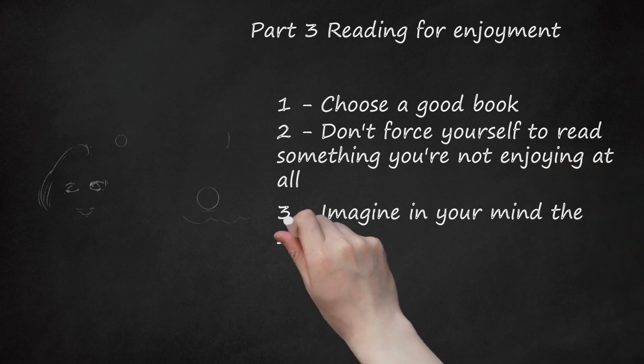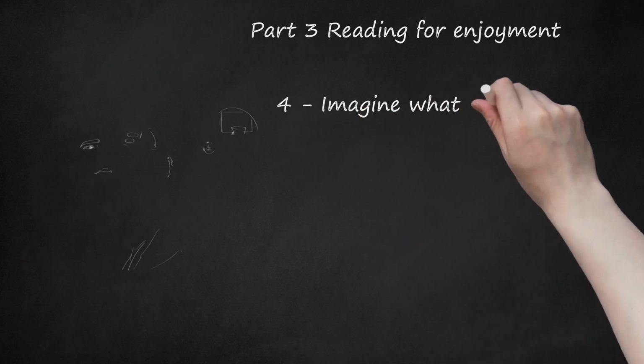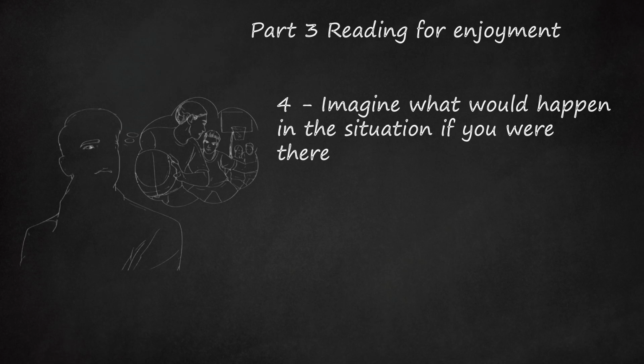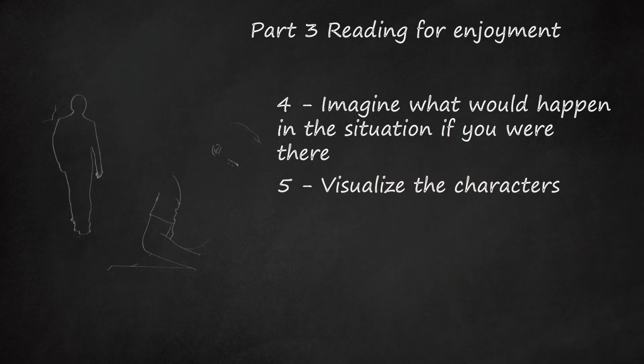3. Imagine in your mind the setting of what you're reading. Imagine what the characters are feeling and what their next moves might be before you find out what the author actually has them do. 4. Imagine what would happen in the situation if you were there. If Junie B. Jones was making mischief, would you make the situation brighter or dimmer? 5. Visualize the characters. Your version doesn't have to match what the author describes exactly, and it's okay if they have the face of somebody you know.